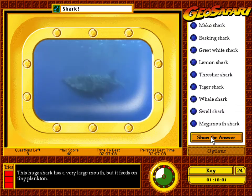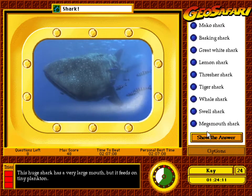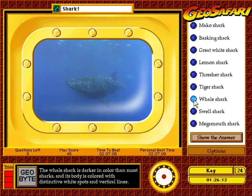This huge shark has a very large mouth, but it feeds on tiny plankton. Good job!